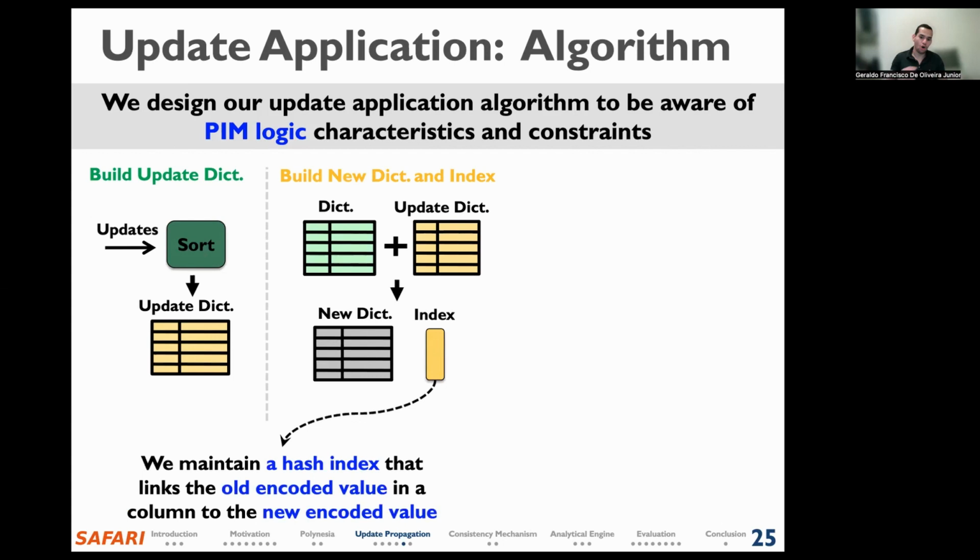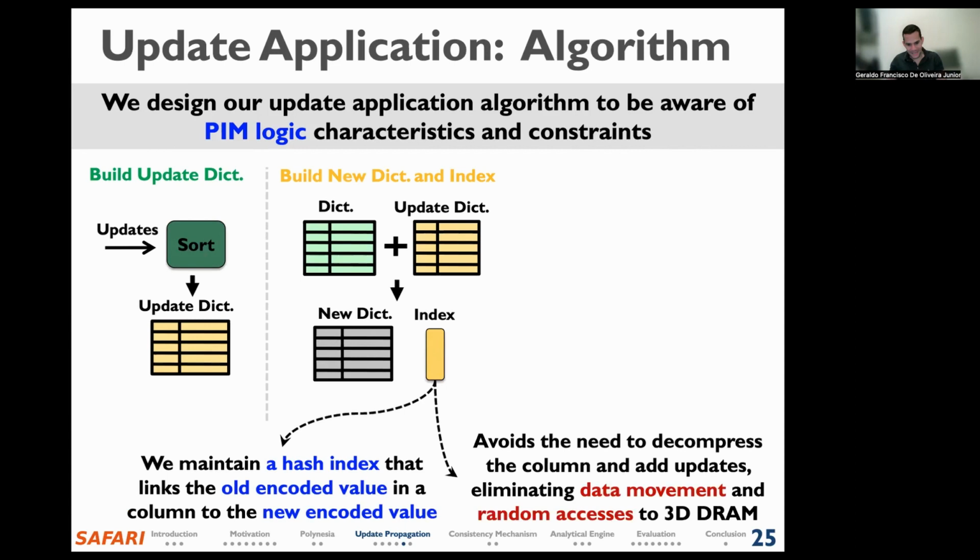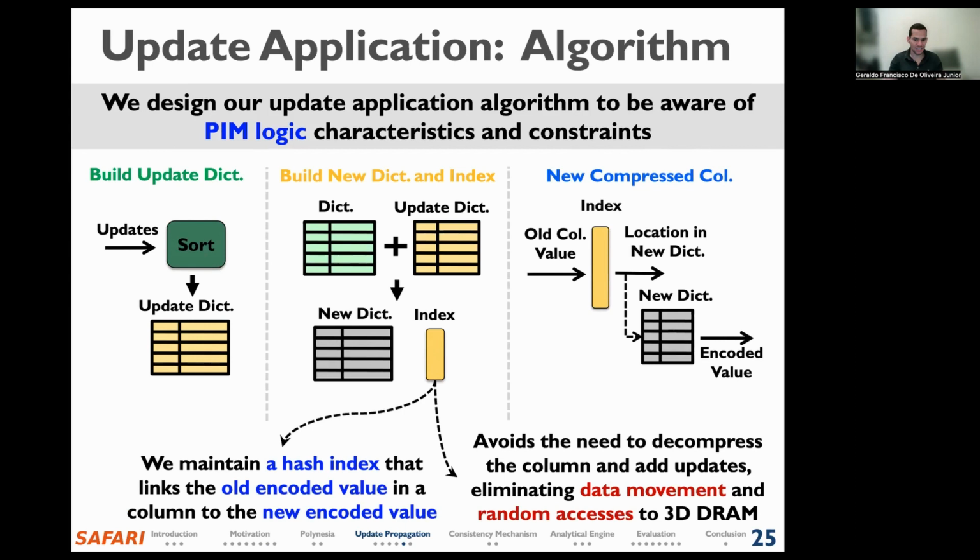This avoids the need to decompress the column and add updates, eliminating data movement and random access while reducing the number of dictionary lookups required. Finally, we construct the new compressed column by using the hash index and the new dictionary to find the encoded value for each entry in the column.